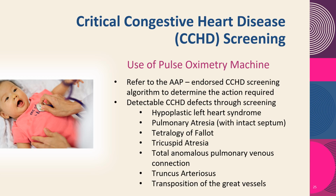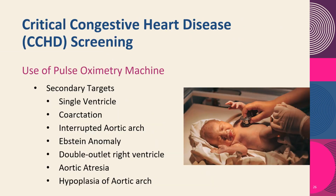There's many different machines out there that are recommended by the AAP, which is the American Academy of Pediatrics. So you definitely want to make sure that you're getting one that's specific for detecting CCHD defects. I'm trying to remember the brand I had, but there are usually guidelines, and you want to get the specific pulse ox that's used for newborns to screen for CCHD.